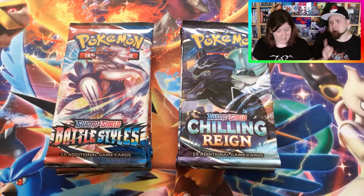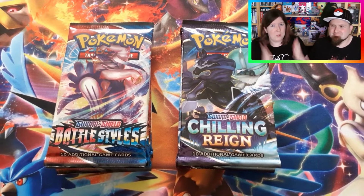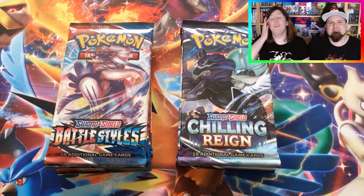But we did get one from Battle Styles, so we can't complain. So there is a bit of give or take. Some people pull two secret rares and other people don't pull anything. So we're hoping all these sets can prove to be better. But for now, we're going to do a little head-to-head battle of Battle Styles versus Chilling Rain. Which is better? This is a time for them to prove themselves to you that they do give good pulls.